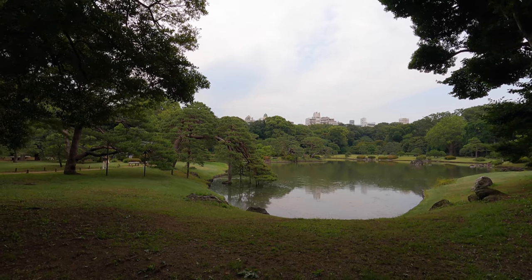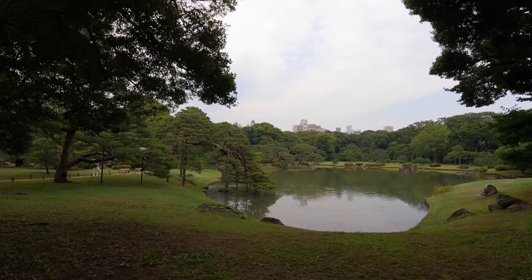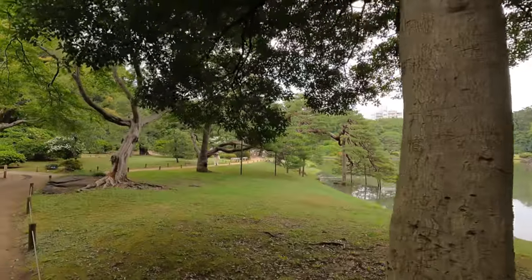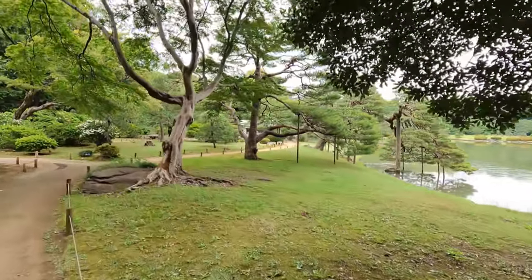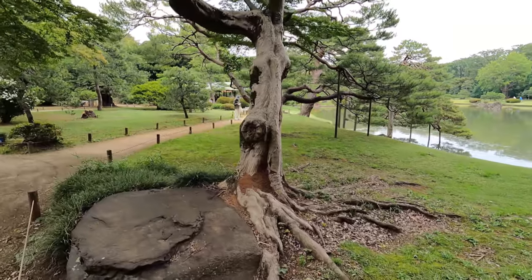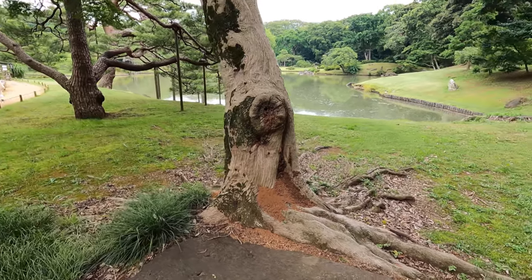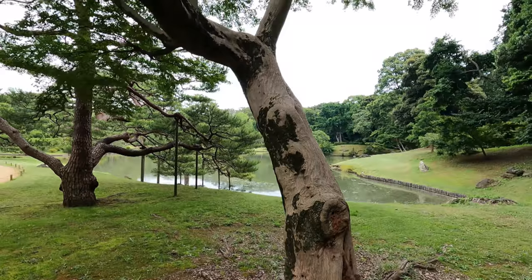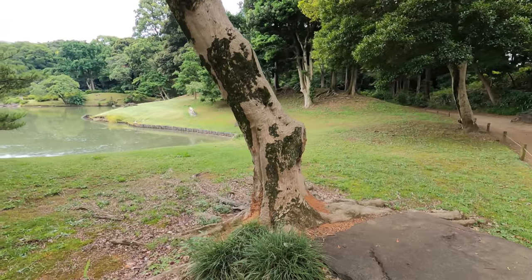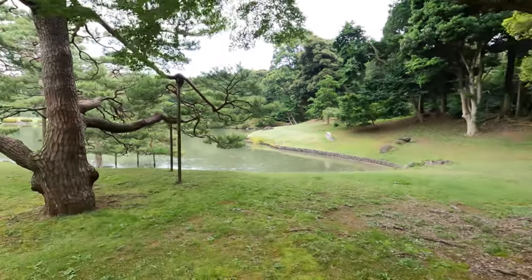The pine tree over there is said to be the oldest pine tree in this garden, having been here even before the garden was built. I hope this maple tree will be okay. And the bugs, whatever kind of bugs they are, only pulled out the rotten wood from inside and didn't kill it by themselves.